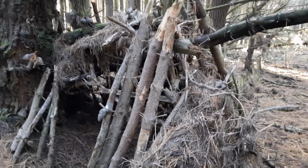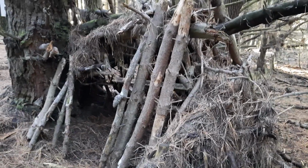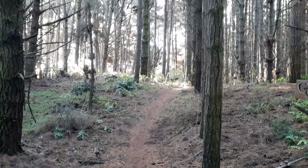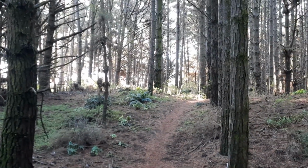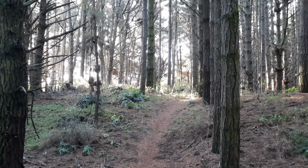Another hut. Kids have spent a few hours on that, I imagine. It looks like that probably leads to the rear of the sand dunes again. I won't go any further. I'll head back shortly. Sun's starting to go down.